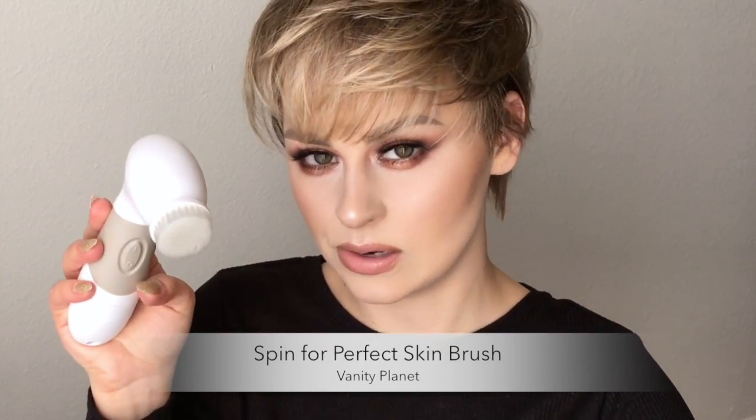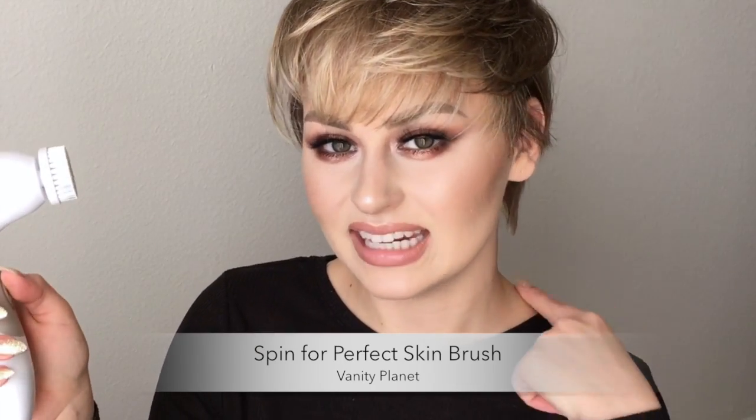The last thing that I'm going to talk about is the Spin for Perfect Skin Brush. This was sent to me by Vanity Planet, and I'm obsessed with it. I've been using it for, I don't even know, 4 months? Maybe more than that. It spins, so it's not like the Clarisonic, which I've never used, but I think it vibrates or you're supposed to spin it yourself, whereas this spins for you. Love it. I think it's amazing.